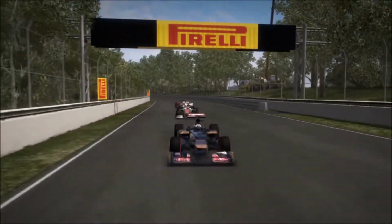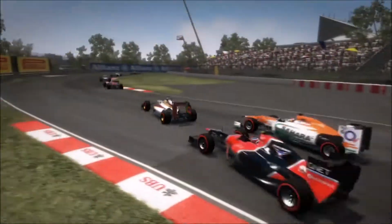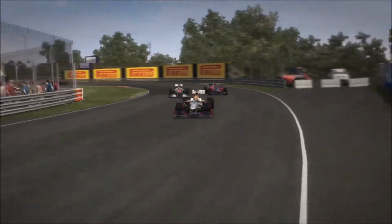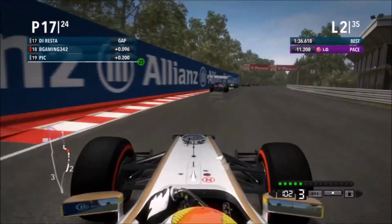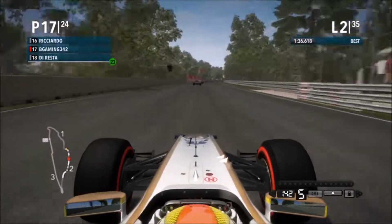Now moving on to lap 2, we caught up to Paul di Resta more. We're actually going to dive up the inside of him, and we get the position from him. So it's P17 now, is it, or P18? I can't remember. P17 now, but I think down the straight we may lose position again.